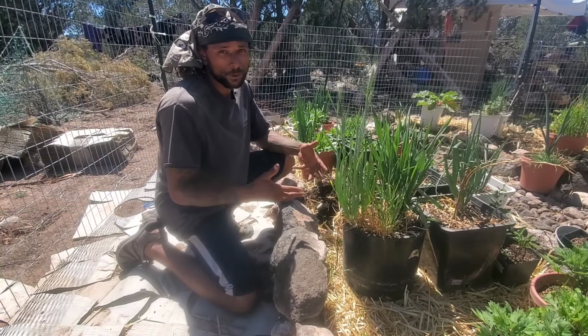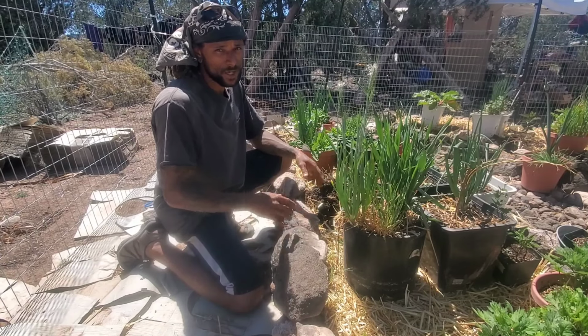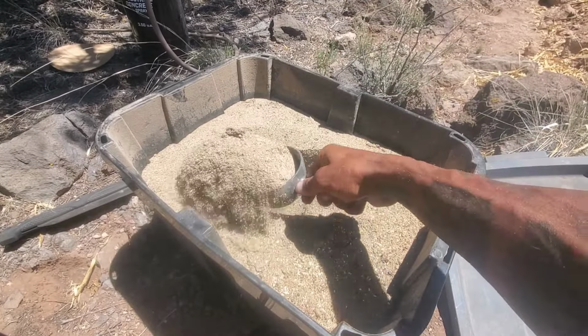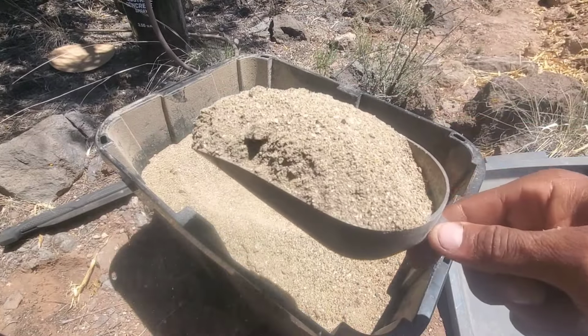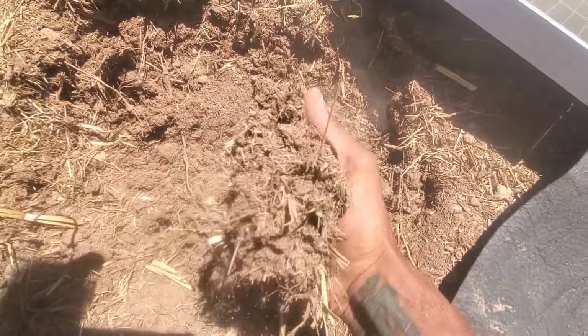So we'll be working not only with the biology that's already naturally occurring in the soil itself, but we'll be adding our own microorganisms as well through the dry amendments that we have, the compost that we've also created, as well as the ferments and the worm castings.